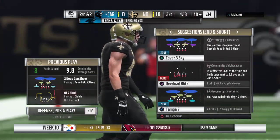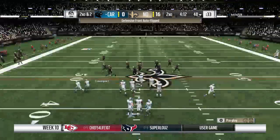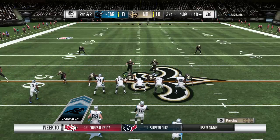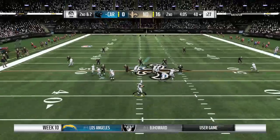They brought the blitz that time, and I thought they were going to get to him, but instead he flipped it on its ear and ended up picking up positive yardage. I thought he was dead to rights, but you are exactly correct, sir. Able to turn that into a positive gain.